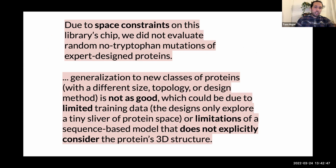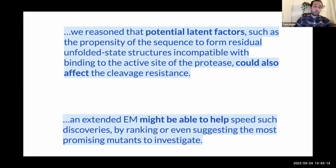So one challenge is, okay, space constraints on some library chips, so they were not able to evaluate something. Or generalization to new classes of proteins with all kinds of different sizes or topologies is not so good because of limited training data or limitations of the model, which does not explicitly consider the 3D structure. So this already raises all kinds of potential things to work on, readily accessible and searchable.